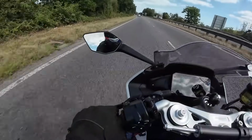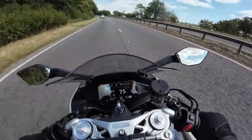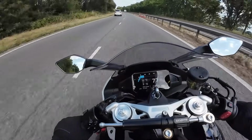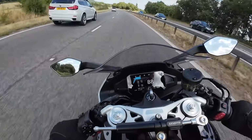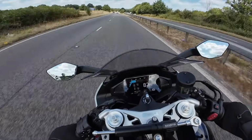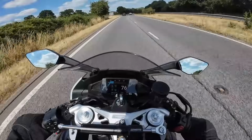Right, so what's the 675 like at the higher speeds on the dual carriageway? We're currently in top gear, and we're doing just around 5,000 revs. If I open it up, it pulls like a freight train, very strong. And this thing corners like you just wouldn't believe. Very, very solid. The steering feels absolutely rock solid.